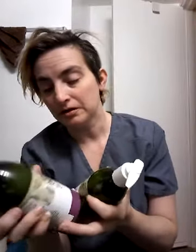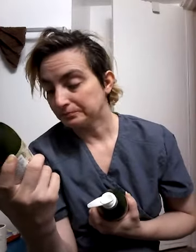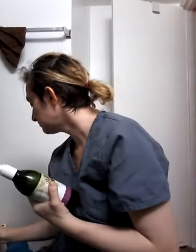Now these two things I got from a friend, I'm going to put these out and use them. These are lavender hand and body lotions. I'm going to use these. These are from Trader Joe's Spa. I got these from my friend Mary, as a gift. And they smell really good.